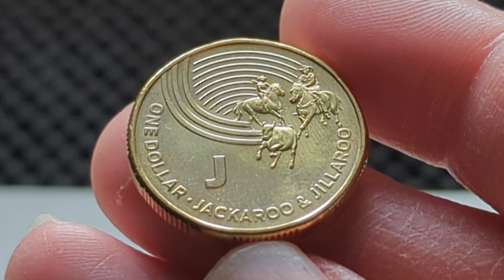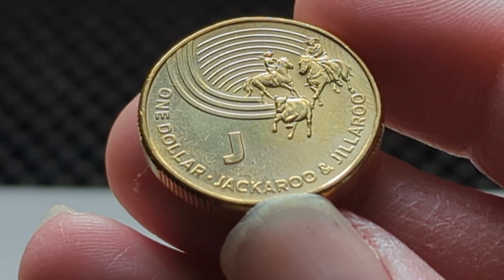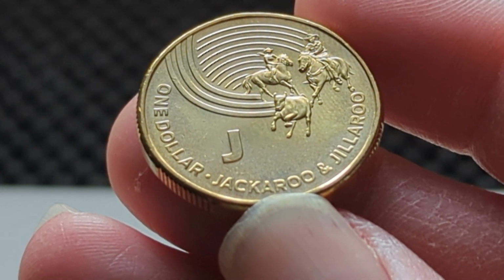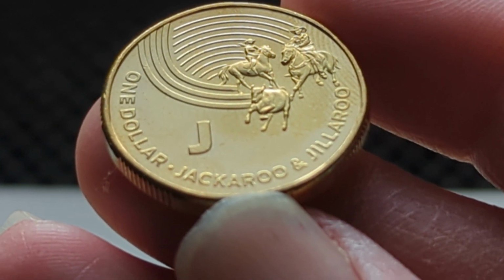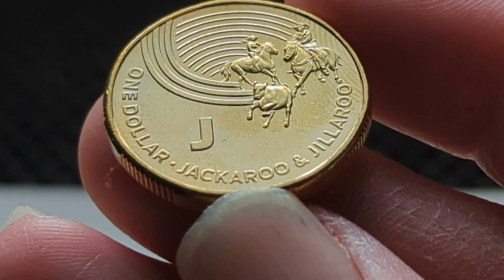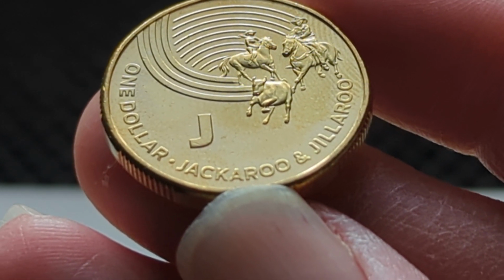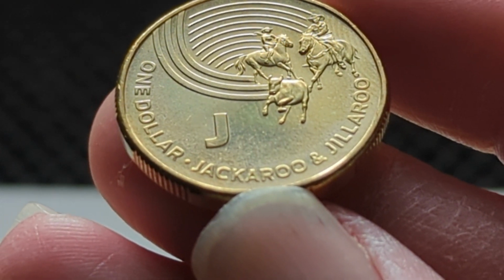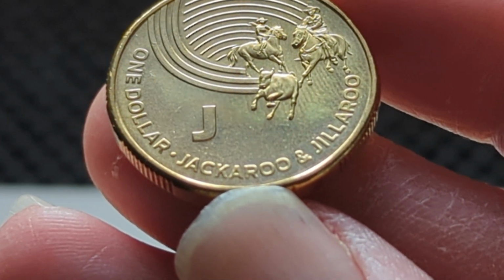And we've got J for Jillaroo and Jackaroo. So a Jackaroo and a Jillaroo are pretty much cowboys in Australia. Cowgirls, the Jillaroos. Cowboys, Jackaroos. They just tend to the cattle, stay out on the horses, bring the cattle in. That's Jackaroo and Jillaroo. J.